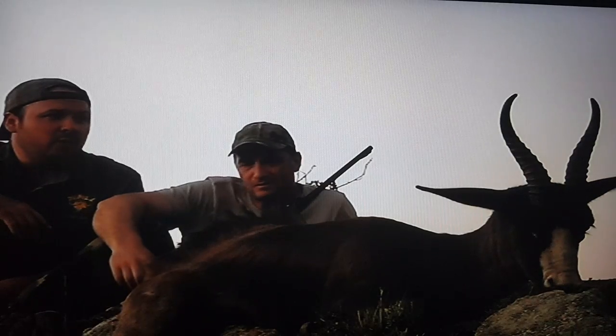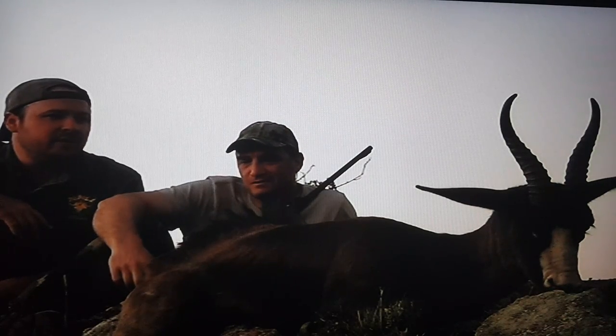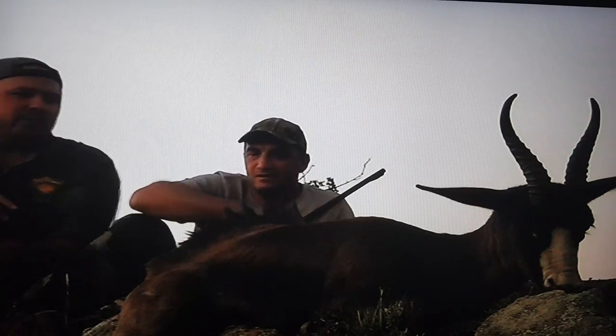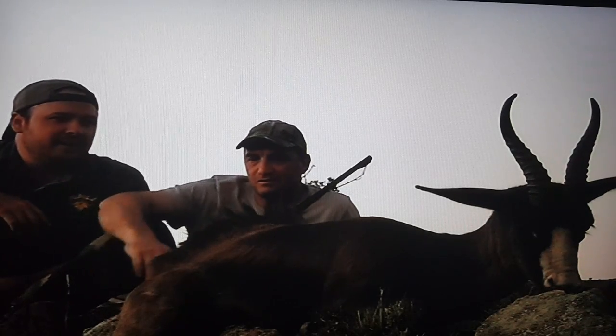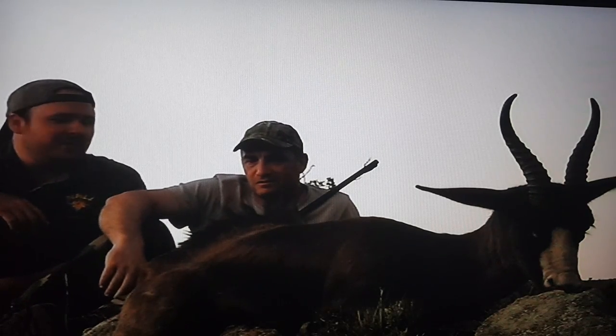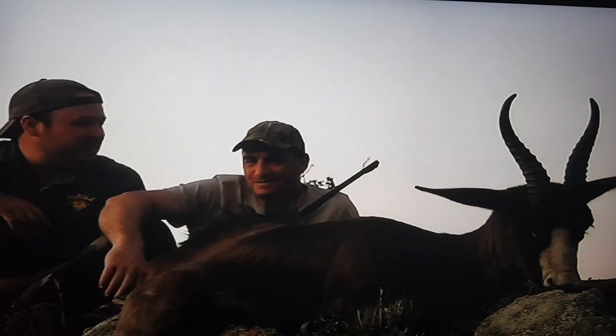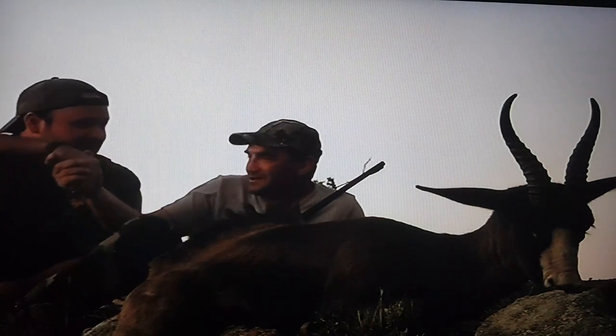It's a beautiful ram, old ram, very, very old. It's got a lot of character to him. And as you can see, the pronk is coming out still. So I think at least we go back to the camp with something in our hands. So yes. Well done, and we start tomorrow for the white blessed buck again. Thank you, Mark. Pleasure.